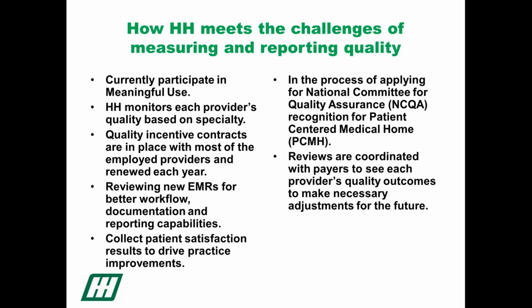So Huntsville Hospital has been trying to meet the challenges of measuring and reporting quality through several different initiatives. And so we have been, like most facilities, participating in meaningful use. And then we also monitor each provider's quality based on the specialty, as we discussed. We also have quality incentive contracts in place with most of the employed providers, and we do renew them yearly.